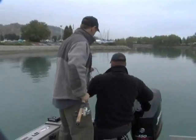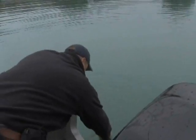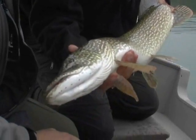I'm going to try and grab him behind that. He's not quite ready yet. Les, I'm soaked. Look at it. If you're not used to handling pike, I would strongly suggest using a net. That is a beautiful looking pike, yes, Les. Sir. Look at that. He's probably a good 10, 11 pounds, I would say.